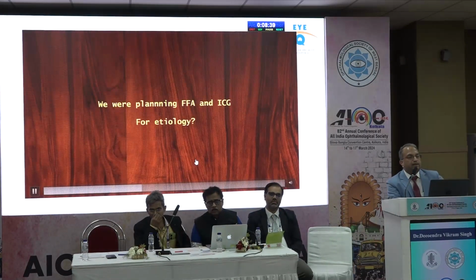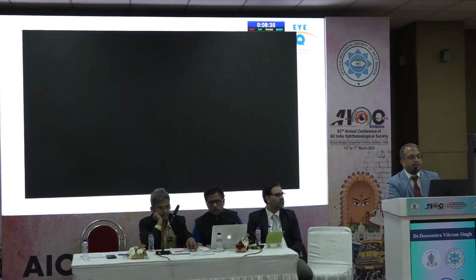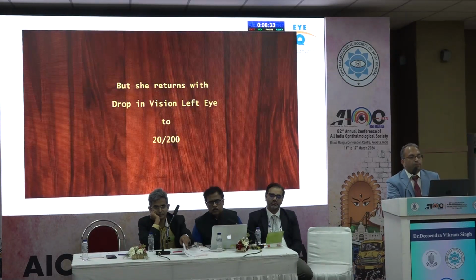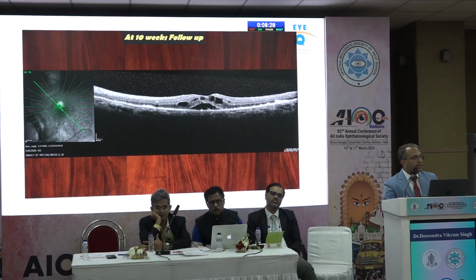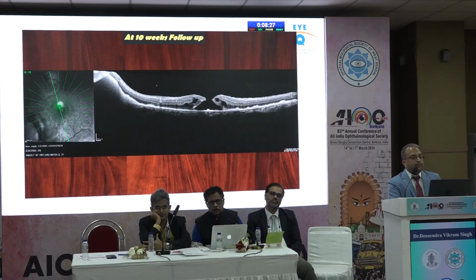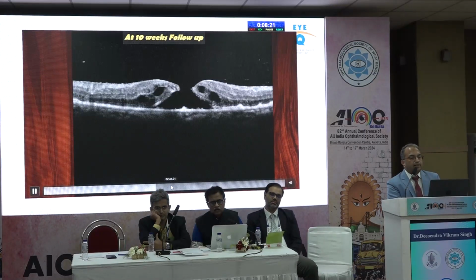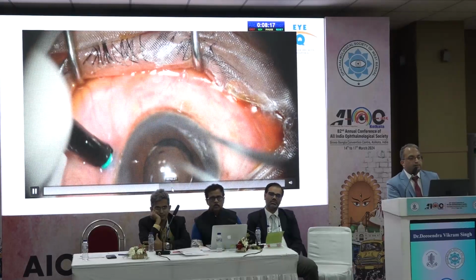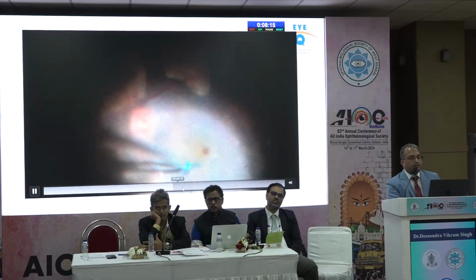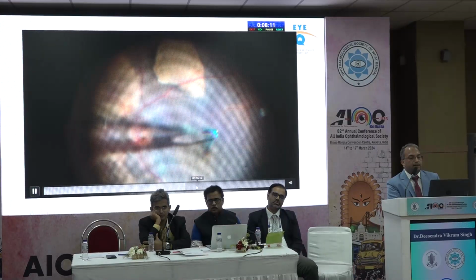And then we were planning to do an angiography to find out the reason for the bleed, but she returned with a drop in vision, and she already had a history of macular hole surgery being done in her fellow eye. So she came with a macular hole in this eye also, and again the hemorrhage had already started organizing, and we planned a resurgery for her, again the conventional peeling, and then we used an ILM flap.